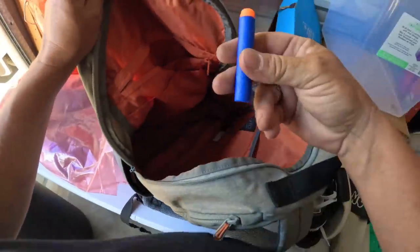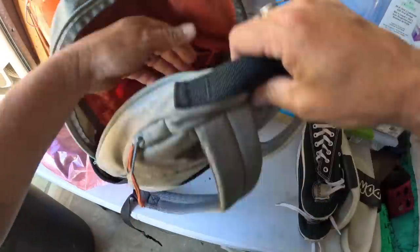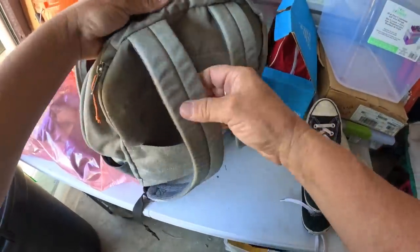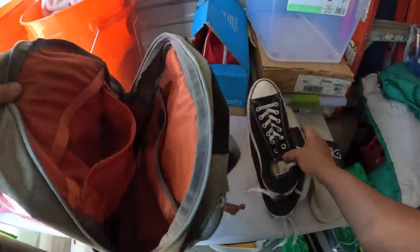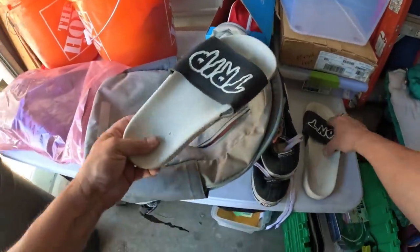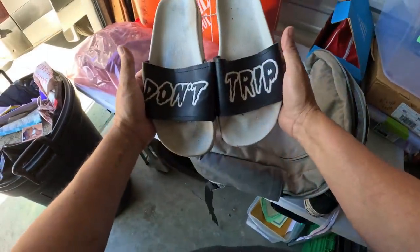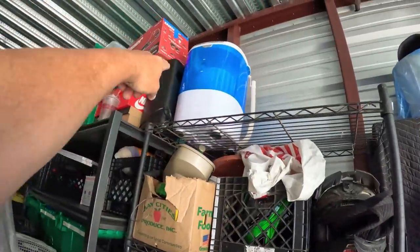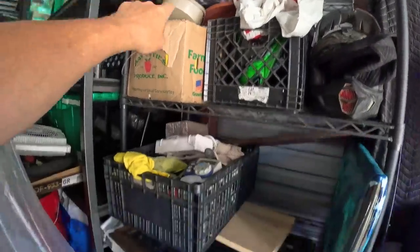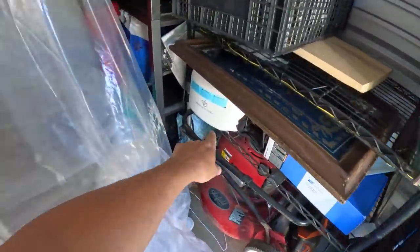Converse. Nerf dart. This is a really, I think, a cool backpack right here. Yeah, I like it. It says Google, and I'm a YouTuber. Bada-boom. Oh, look at this. It says don't trip. Don't trip. Funny. Oh, this thing up here. Oh, this is I see this right here.